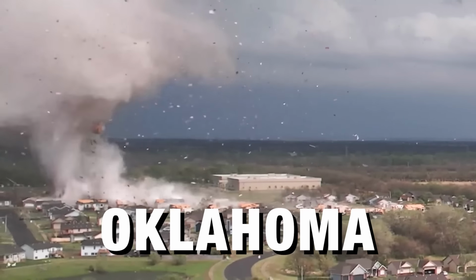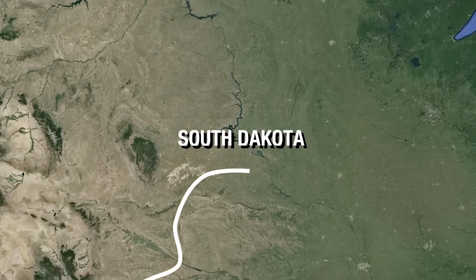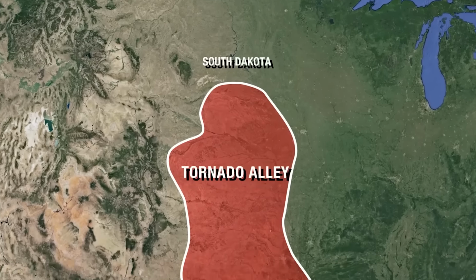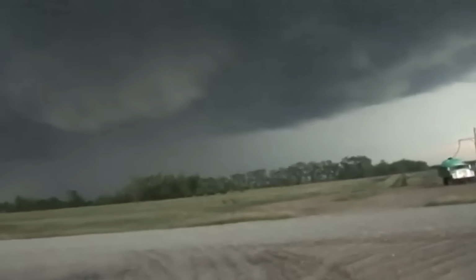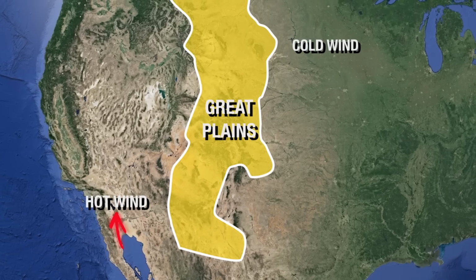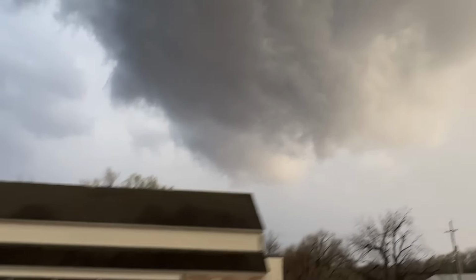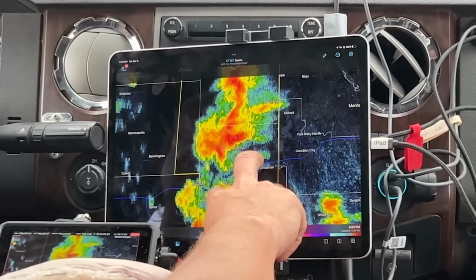Here's Papa! Oklahoma, home to some of the craziest storms and tornadoes. The state lies within an area of the Great Plains known as Tornado Alley, a region that stretches from South Dakota to central Texas. The region is in an ideal spot for supercell thunderstorms which produce violent tornadoes. The Great Plains allow cold air from the Arctic to stream south as warm, humid air comes up from the Gulf of Mexico, and when cold air clashes with warm, moist air, supercell thunderstorms and tornadoes can form.